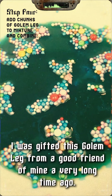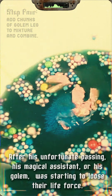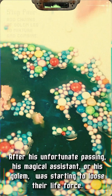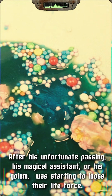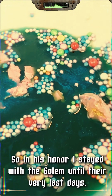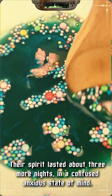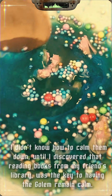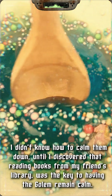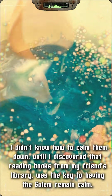I was gifted this golem leg from a good friend of mine a very long time ago. After his unfortunate passing, his magical assistant, or his golem, was starting to lose their life force. So in his honor, I stayed with the golem until their very last days. Their spirit lasted about 3 more nights in a confused, anxious state of mind. I didn't know how to calm them down until I discovered that reading books from my friend's library was the key to having the golem remain calm.